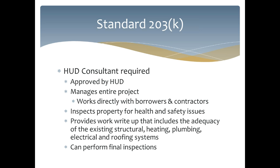For your standard 203Ks, your HUD consultants are required. Now there is a list from HUD of approved consultants, and your consultants have to meet certain requirements. They're going to manage the entire project. They're going to work directly with your borrowers and your contractors, following through, making sure that all the repairs are done. They're going to inspect the property for health and safety issues and provide a workup that includes the structural, heating, plumbing, electrical, and roofing systems. They're going to review everything. Your HUD consultant can also perform your final inspections, which is also great because you're able to have that consultant involved from the start all the way to the finish.